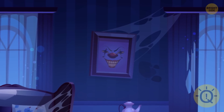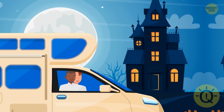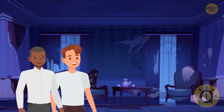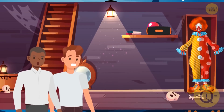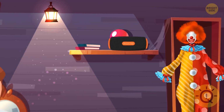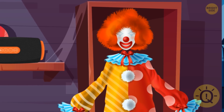The portrait of this creepy clown is moving. Zach and Peter decided to explore that haunted house. When they entered the building, they didn't see any portraits, but they heard screams coming from the basement. They walked downstairs and found a loudspeaker that replayed the screams over and over again. There was a clown costume in the closet.